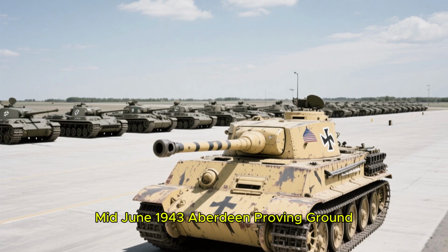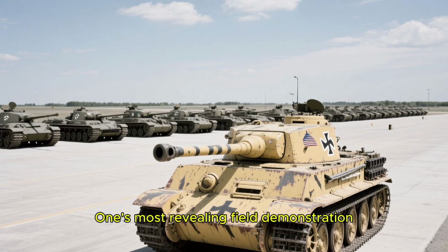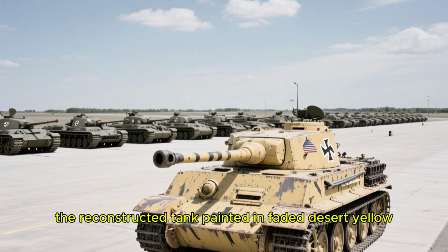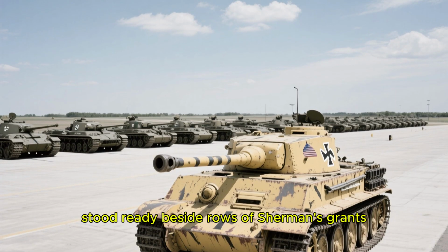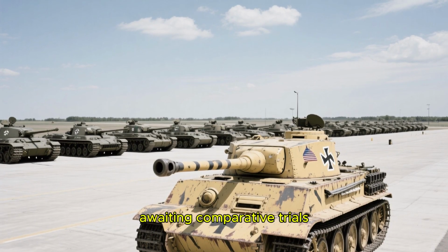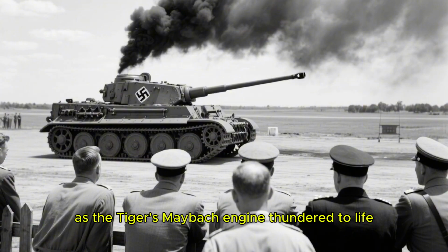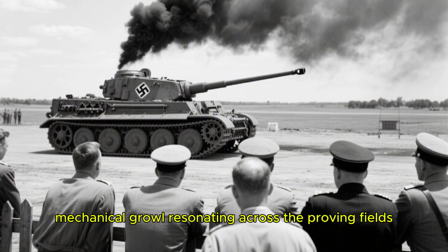Mid-June 1943, Aberdeen Proving Ground, Maryland, became the stage for the Tiger I's most revealing field demonstration under American supervision. The reconstructed tank, painted in faded desert yellow, stood ready beside rows of Shermans, Grants, and experimental prototypes awaiting comparative trials. Engineers, officers, and journalists gathered behind barricades as the Tiger's Maybach engine thundered to life, its deep mechanical growl resonating across the proving fields.